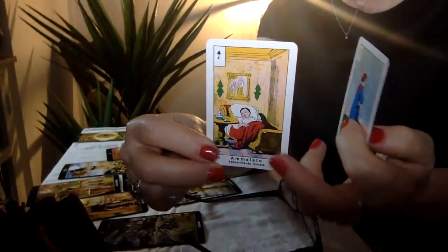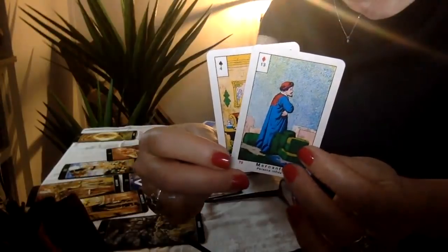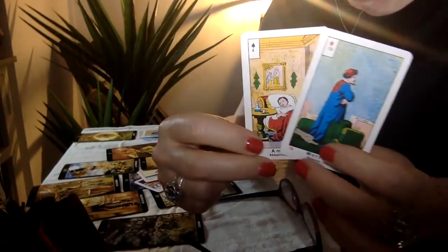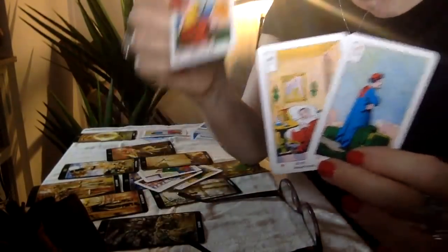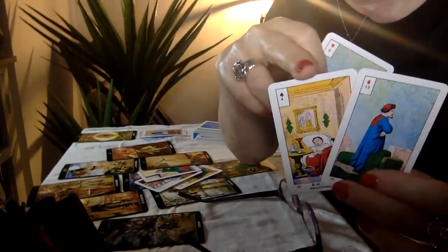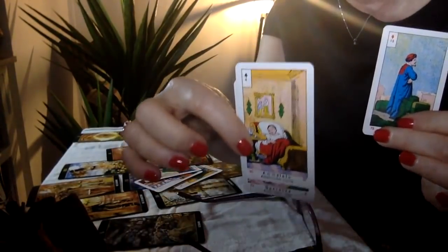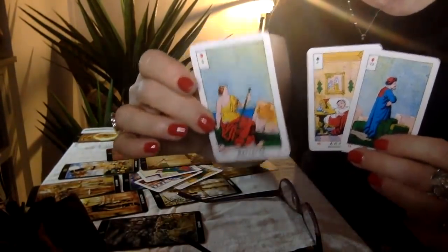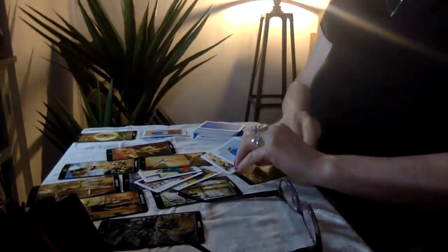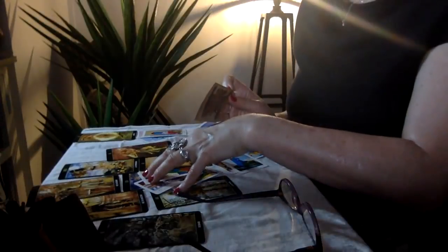I see here the Amalato, the ill one, and the Mercante, the merchant. The working ethic, the work that you put in, hard work, to come out of a situation of malaise, of difficulty, and reach, hoping to reach. As I said, it just doesn't stop here.